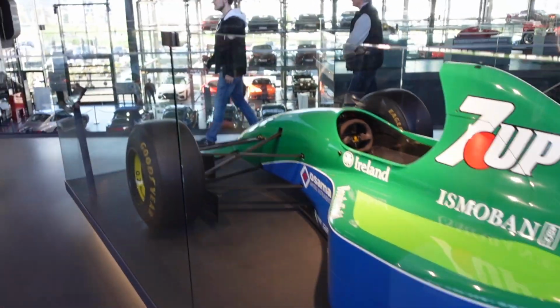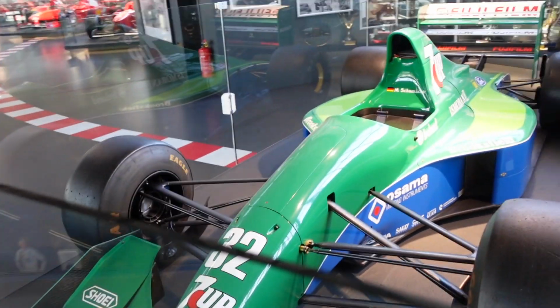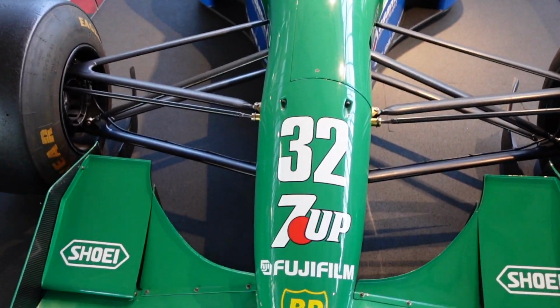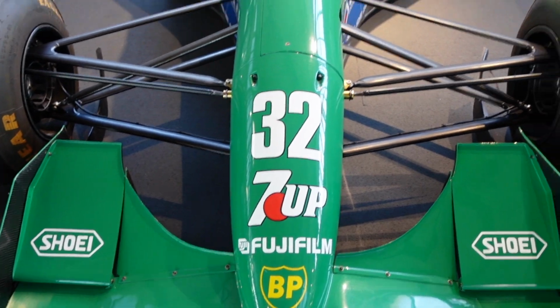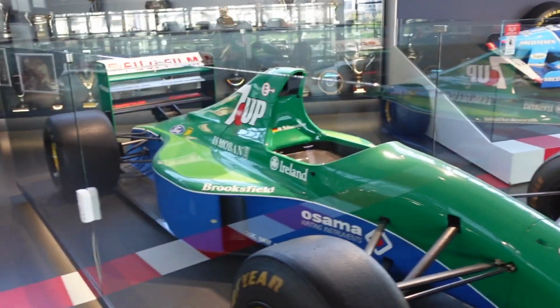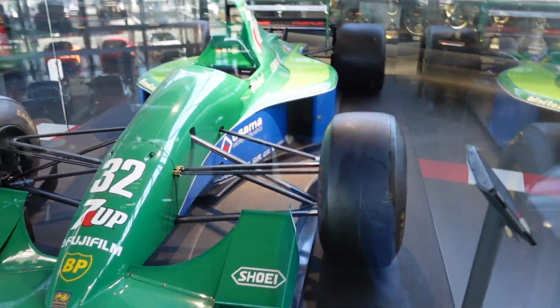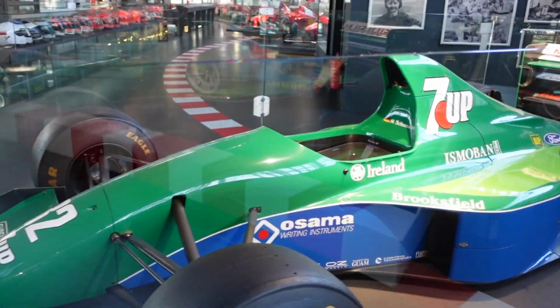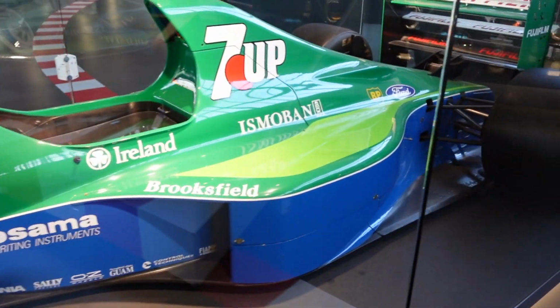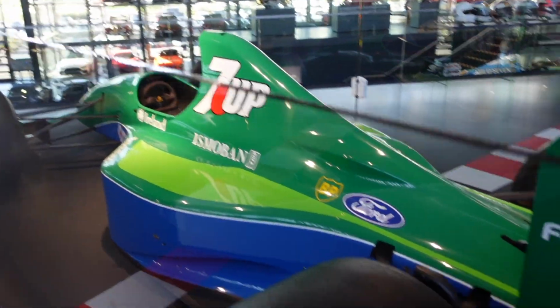Then what is this? Is it already a Benetton car, or is it his very first one? No, the Jordan 191, chassis 04. It was the very first year for Michael in Formula 1, when he was driving with the Jordan team. Really his debut he did in this car. I think it was about 1991, with a Ford engine in there. You see a bit of a simple design of a Formula 1 car if you compare it to the newer ones we'll come to in a minute. Yeah, it's quite cool. The Jordan racing team was also a known racing team at that time.